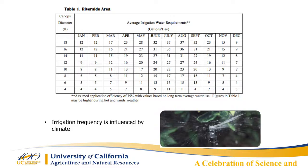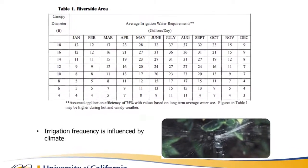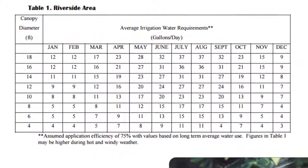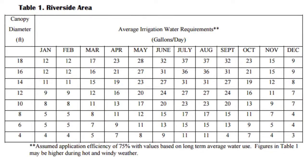Okay, so to the left side of the table, you have the canopy and diameter, so how round the tree is. And then on the very top, you have the months, January all the way to December. Usually in the winter months, you may not use as much water because it's cold and there isn't that much sunlight. But I don't know what's happening now. It's been sunny this entire time.